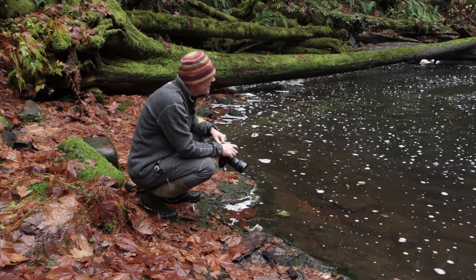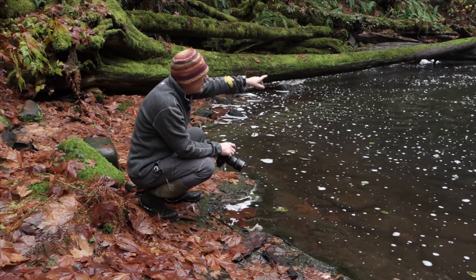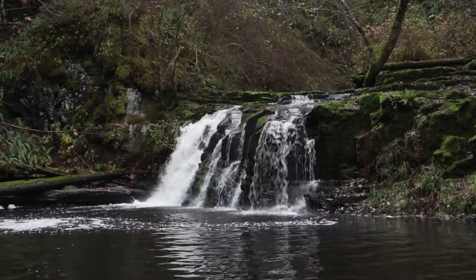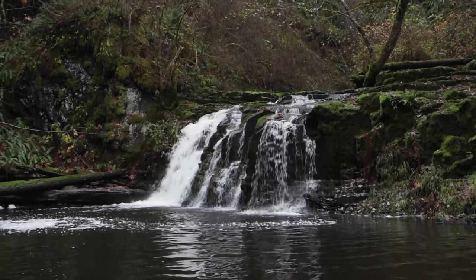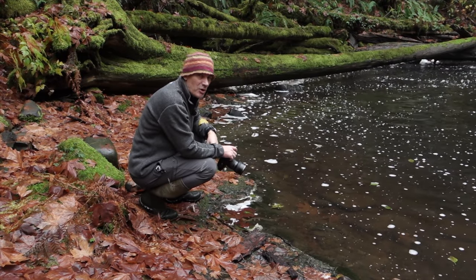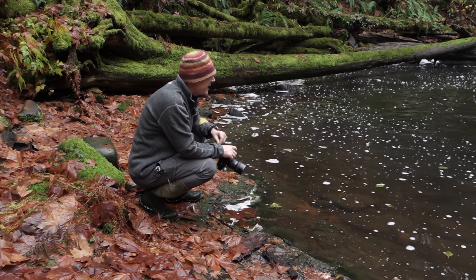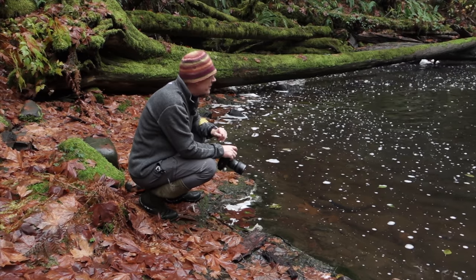I'll have to experiment. But I'll also have to use a polarizer because there's a lot of glare coming from the rocks and on the water here. And I really want to add some contrast and color because it looks kind of dull without a polarizer. So I'm going to set up a tripod here and experiment a bit, see what I can come up with.